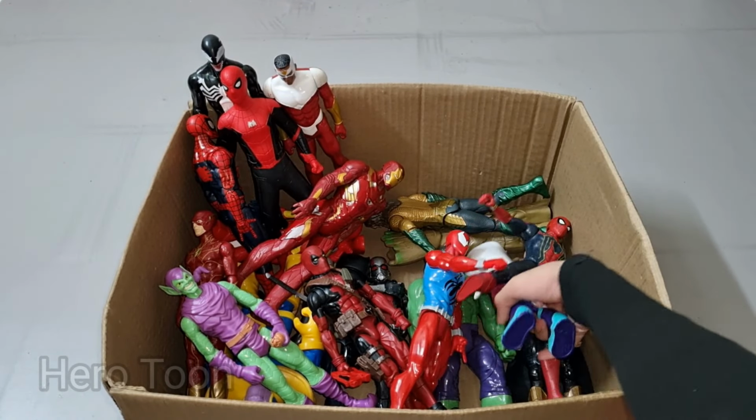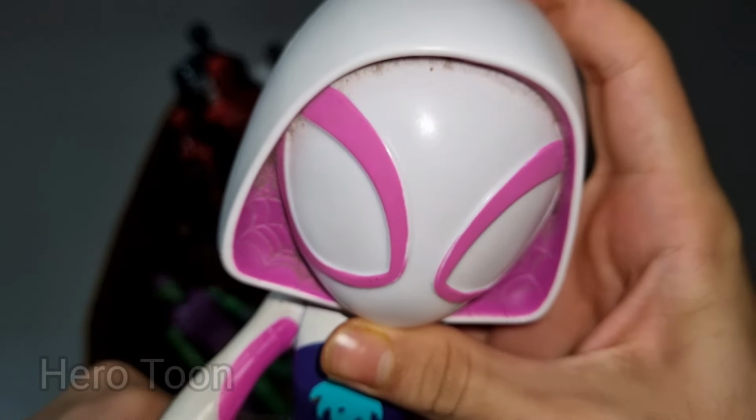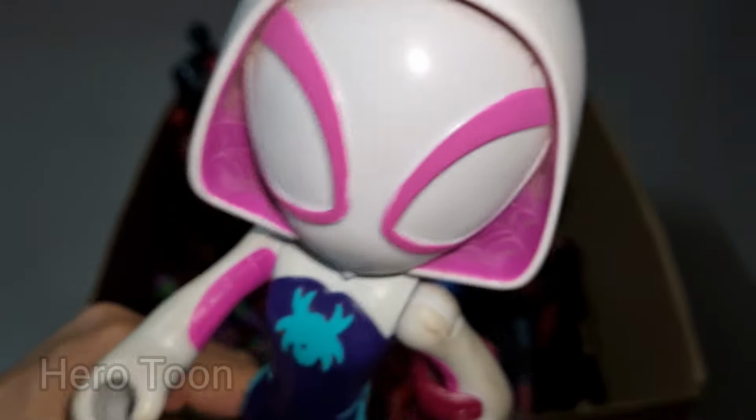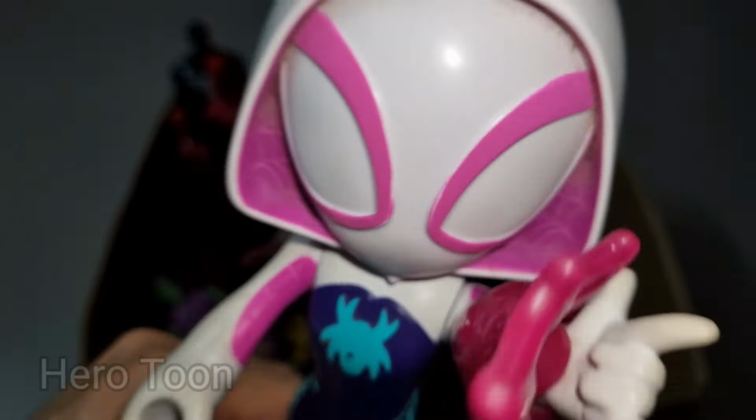What is this one, kids? Wow, guys, you are so cool. The really cool hooded captain superhero kids. Wow, this is super cool. The web shooting and web swinging superhero, the pink and white superhero, super cool. This is Spider Gwen.